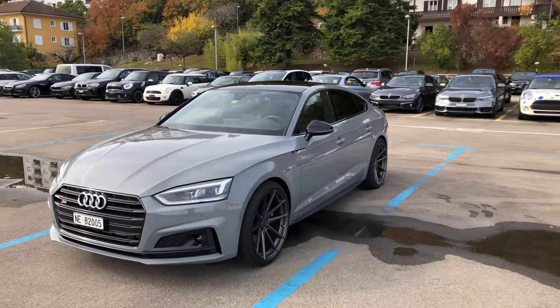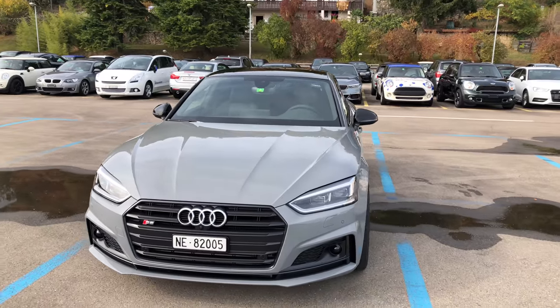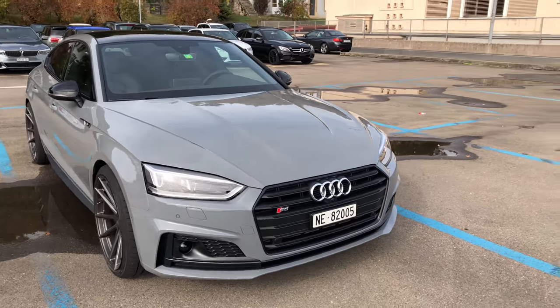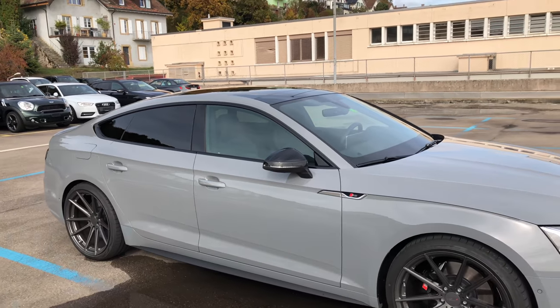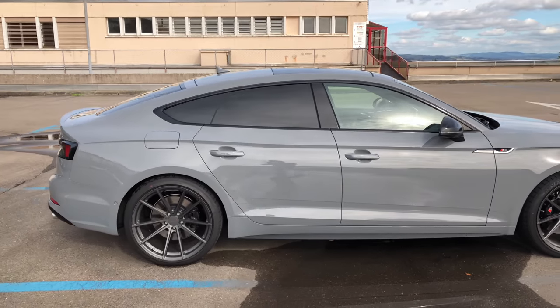The car has the black optic package. Everything that is chrome is now gloss black, like the front grille, the details on the front bumper, the rear view mirrors, the window frames, and going on the back.